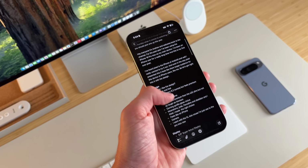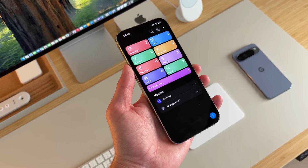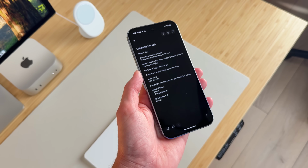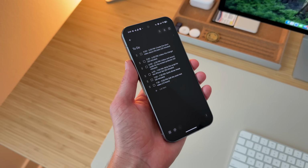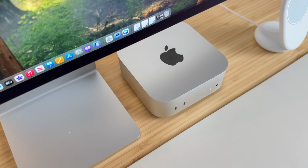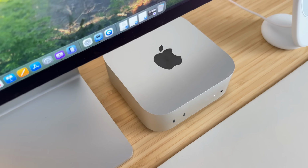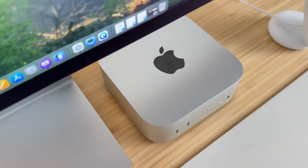Apple Notes is pretty important to me as well, and reminders. And I actually like how the Notes app for the Pixel is kind of combined with a to-do list as well. Transferring photos is also kind of a pain to my Mac. If I want to edit on there or upload a video or something like that, it's pretty annoying.